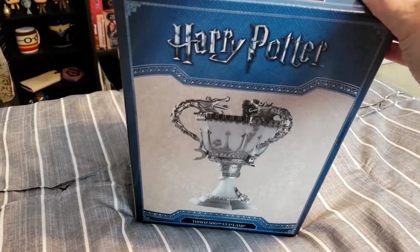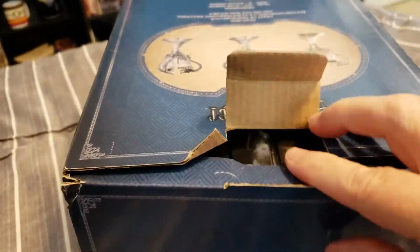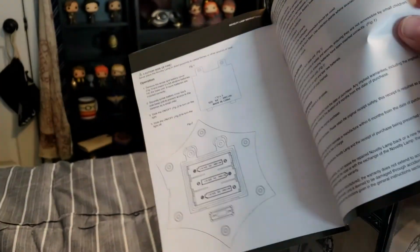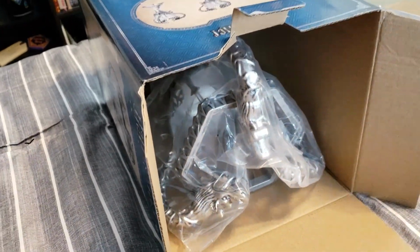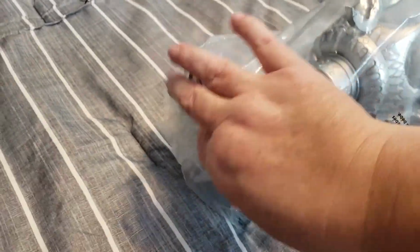Then our last piece is the Triwizard Tournament lamp. So let's open it up and see. The instructions, for how to put a battery in. And then here's what it's like on the inside when you pull it out. Plastic protector. The cup is actually really, really big. Let's see if it has the size on here. There are your dimensions on the back of the box. It comes with another little protector on the bottom to keep it stable in the box. Plastic wrapped.